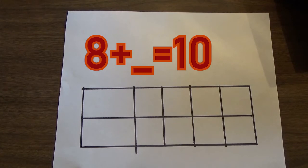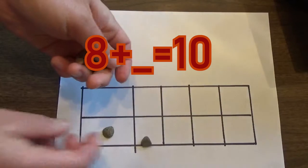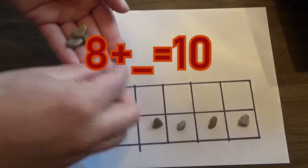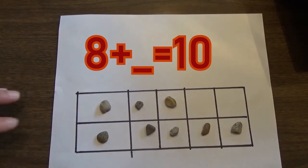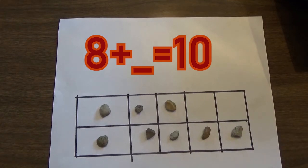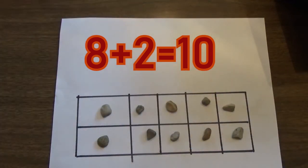Next we have 8 plus some number equals 10. So let's start by putting 8 objects in our boxes. 1, 2, 3, 4, 5, 6, 7, and 8. All right, how many are missing? Looks to me like there are 1, 2 open spots, so that means 8 plus 2 equals 10. So if we take these two here and put them here, we'll have a full 10.